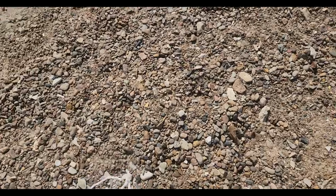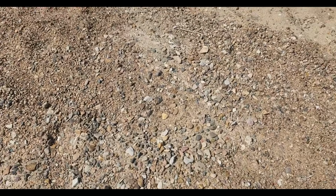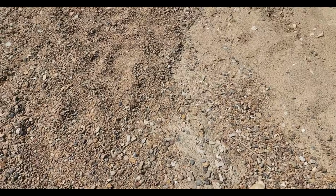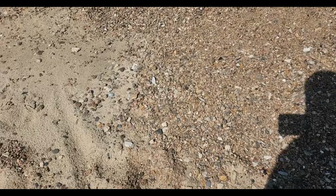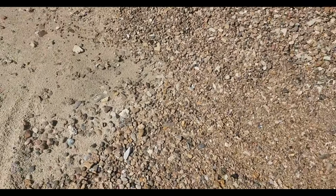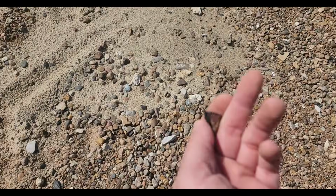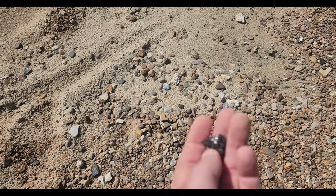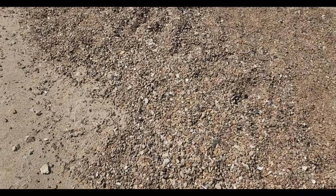Months and months and months this was underwater. It finally went down enough. I got a little worried. We were getting rain last night, and I was like, don't go back under. Another pretty little piece. All right, let's keep walking.